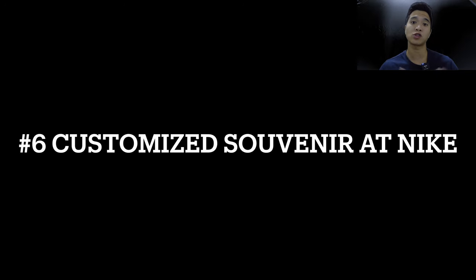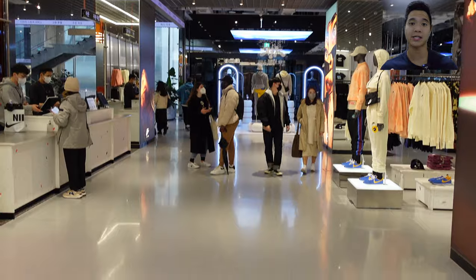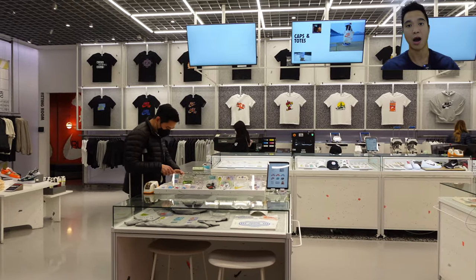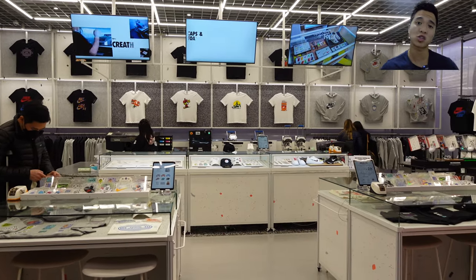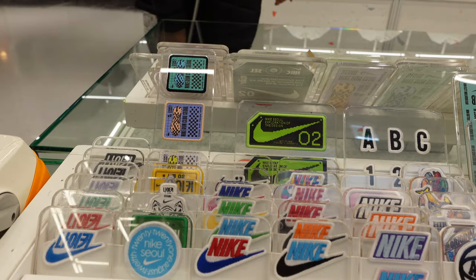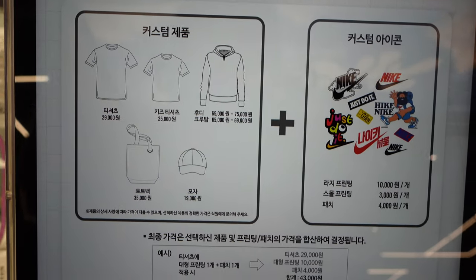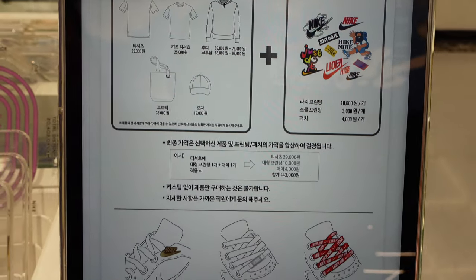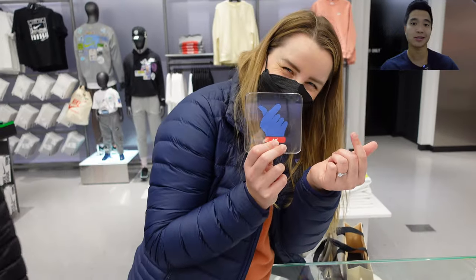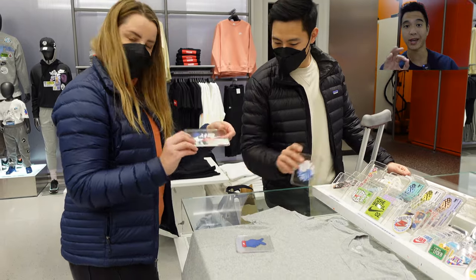If you don't know what kind of souvenir to get, check out the Nike flagship store in Myeondong, which offers customizing your own clothes on the spot. Our friends brought us here and we got ourselves some super awesome t-shirts. Choose your designs, put them on the t-shirt, they will press it in the shop for you and you will get it immediately.